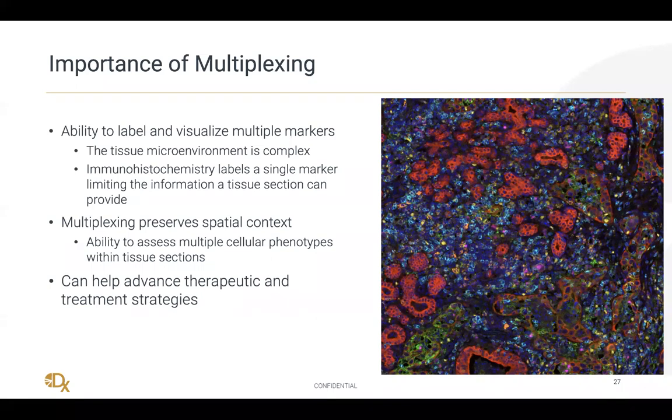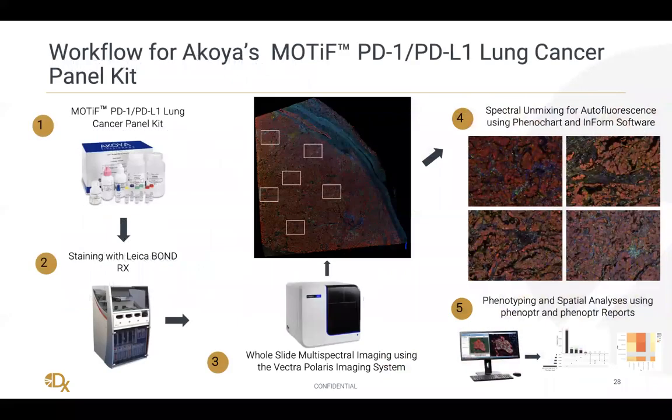With our collaboration with Akoya Biosciences, we have utilized their Motif PD1, PDL1 panel kit to stain lung tissue. Our workflow involves staining using the Leica Bond RX autostainer system, followed by whole slide multispectral imaging using the Vectra Polaris. As you can see, we perform whole slide imaging, allowing us to capture data in both the tumor and the tumor microenvironment fields. Once we have these images, we can input them into the inForm software to follow a predefined phenotyping algorithm, which allows for phenotyping and spatial analyses of our tissue.